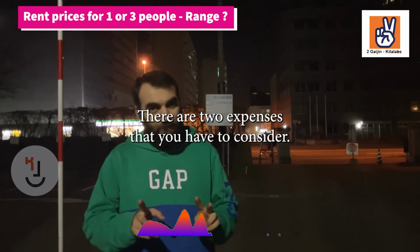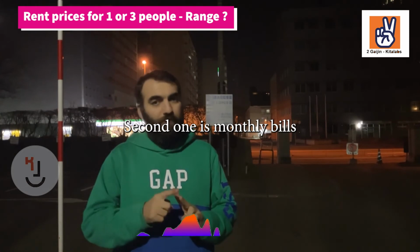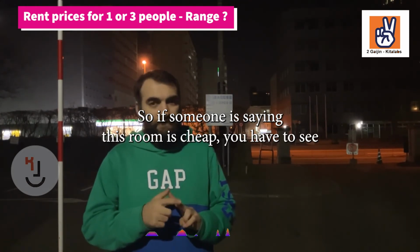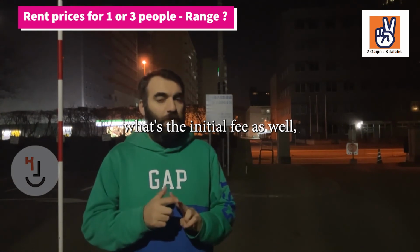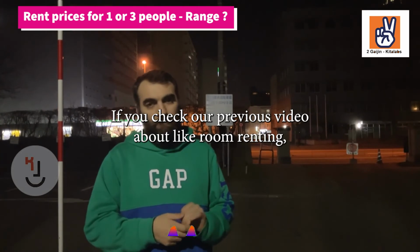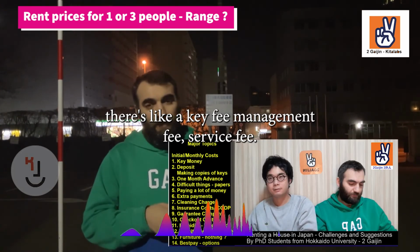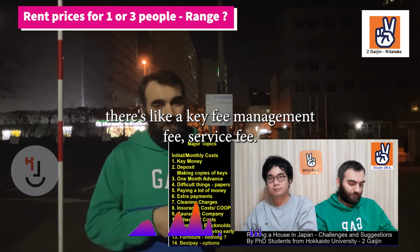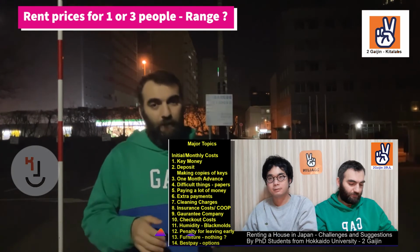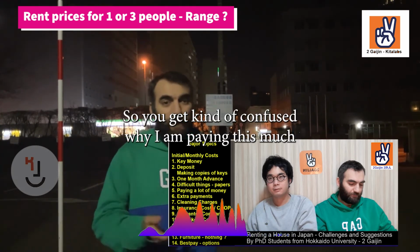There are two expenses that you have to consider. One is when you're entering a new room. The second one is the monthly fee. So if someone is saying this room is cheap, you have to see what the initial fee is as well, because in Japan there are several fees that you have to pay. If you check our previous video about room renting, there's a key fee, management fee, service fee. There are so many fees included at the beginning, and deposit and cleaning fee. So you get kind of confused about why you're paying this much.